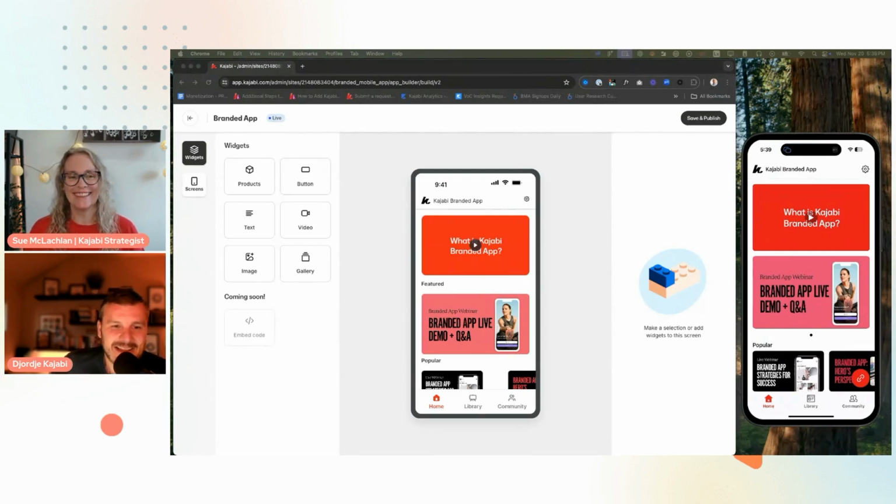Yeah, I mean, we're definitely looking at a build before you buy experience too, because right now you don't really get a chance to see your app until it's already built out. Now that we have an app builder, we can give you the ability to just build it out before you buy it, so you can experience the app and see how it might look before you actually get into the purchasing process.